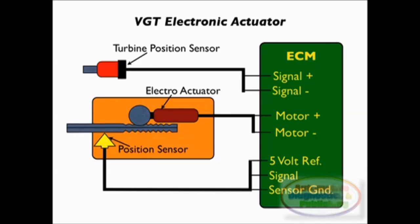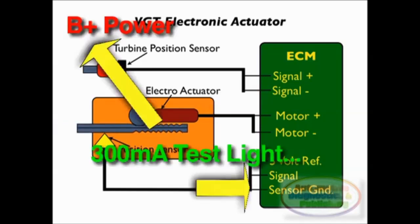Second, prove the sensor ground line. This is a ground line provided specifically for this circuit. Instead of using a voltmeter, use a test light between battery power and the sensor ground. The test light draws about 300 milliamps, proving the ground line's viability.